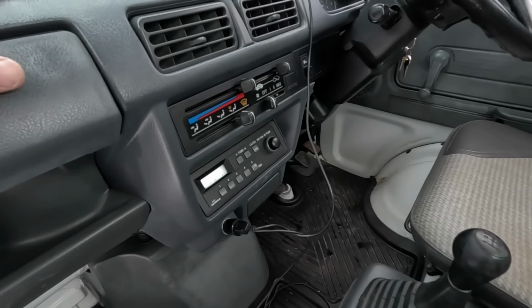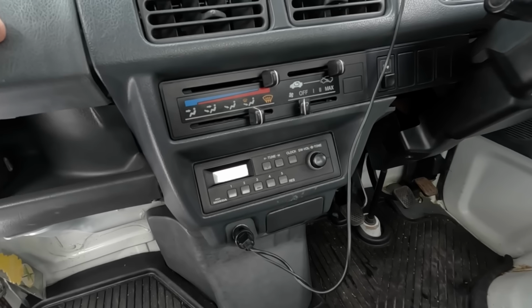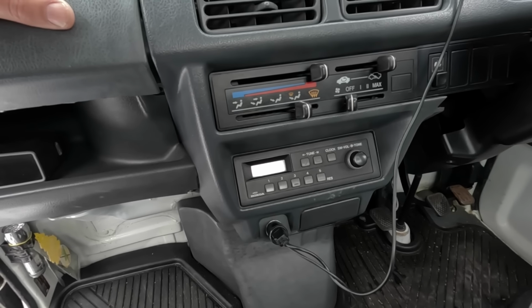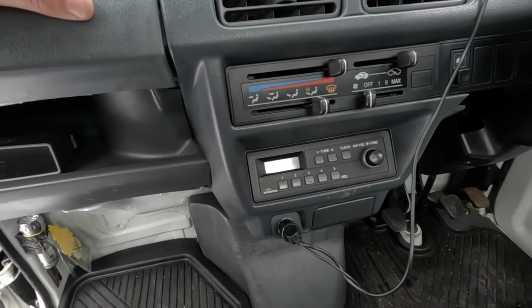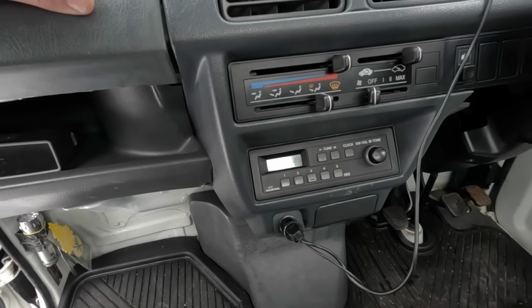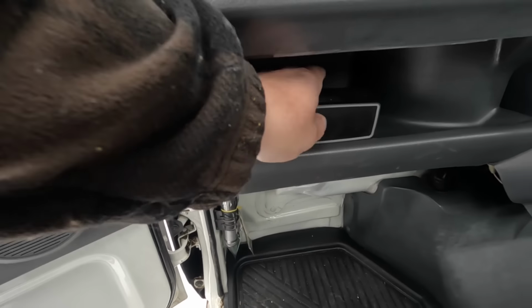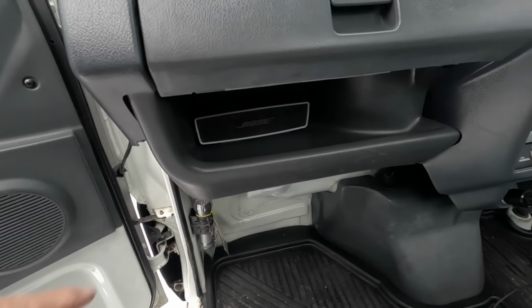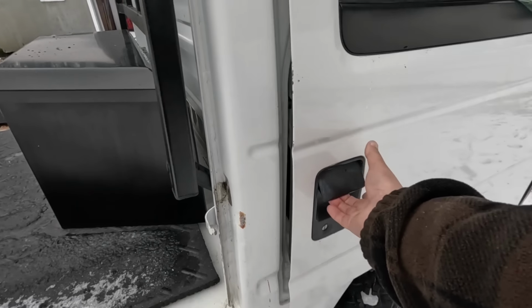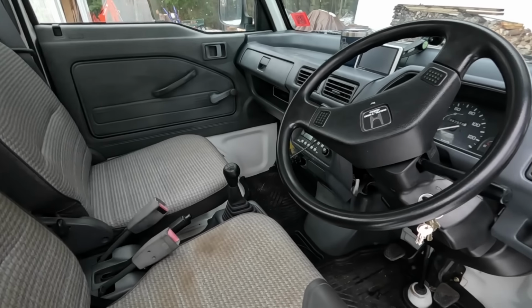It does have an AM radio, but that radio doesn't work because, from what I'm told, the AM frequencies over in Japan are different than what they are here, so it wouldn't actually work. But no worries. I have my Bose speaker that I Bluetooth to my phone. 5-speed manual.